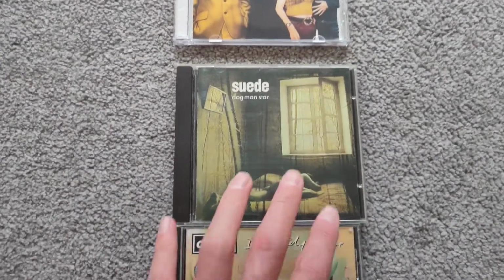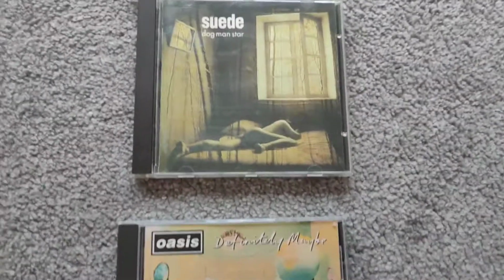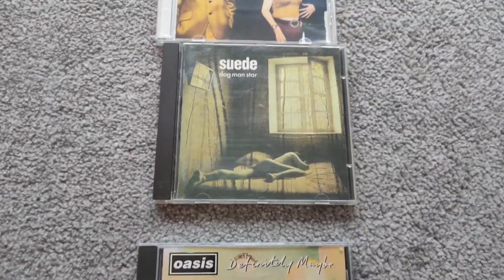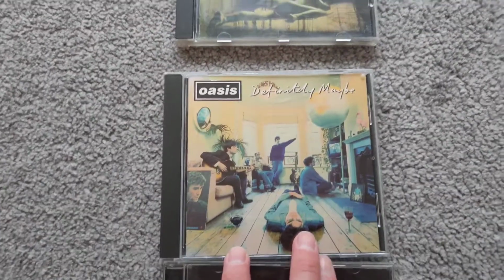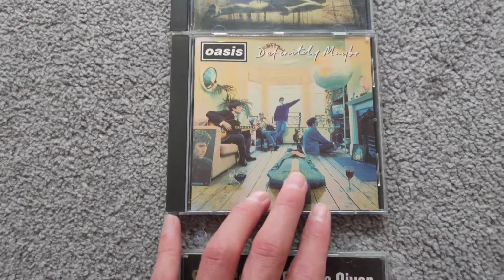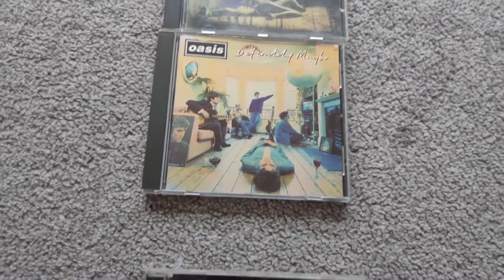Then Dogman Star. For me, Suede's best album. Easily Suede's best album. Dogman Star. Follow up to the debut. And we've got Oasis in 94. Yep. Everyone knows about Oasis. Rock and roll. Let's get on with it.